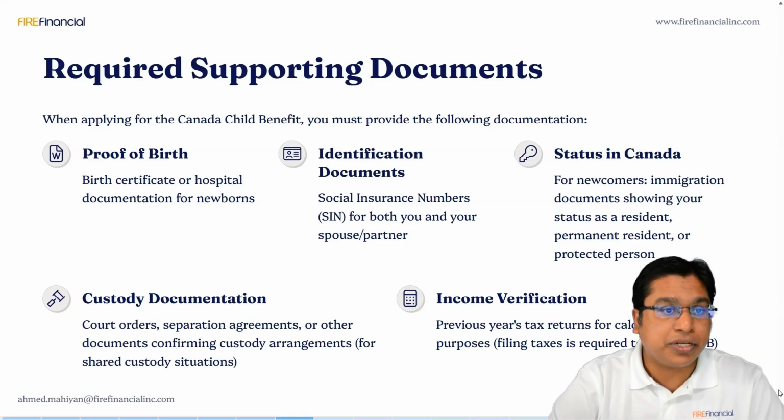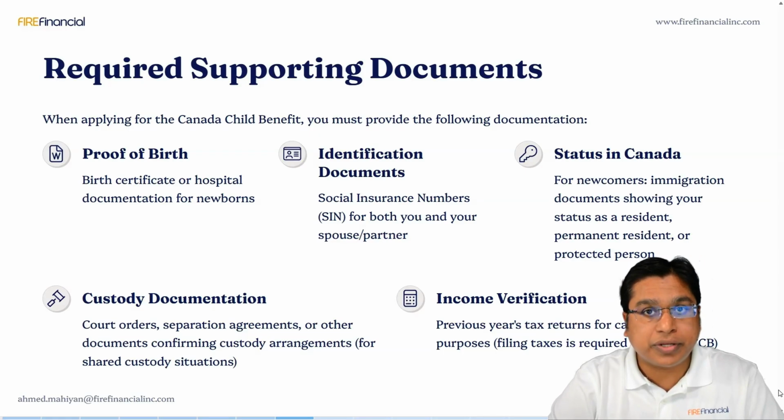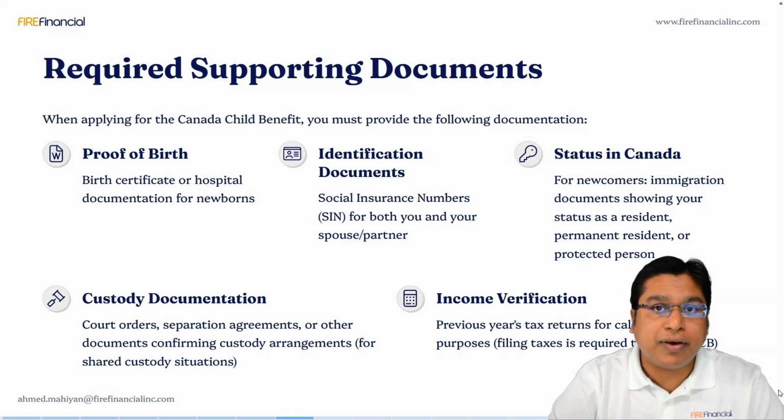Also, CRA needs to know your residency status, whether you are a permanent resident, whether you are a citizen who is coming back to Canada and reestablishing your tax residency, or you are somebody who is an international student or on a work permit. You also need to let CRA know what type of custody you have. Do you have shared custody with your ex-partner or ex-wife, or are you still married and the kids live with you? And obviously the income verification. In order to get the Canada Child Benefit, you need to file your tax return so that CRA can calculate your family income.